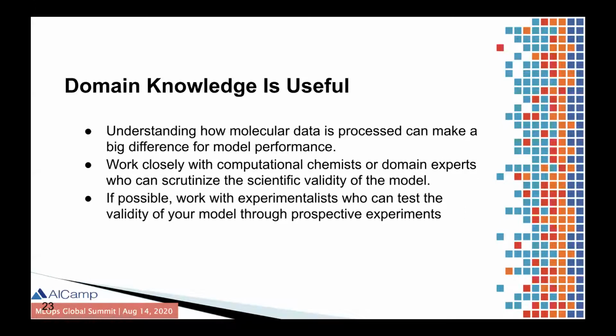So if you have close rapport with teams that can help you do this testing as part of the model development, that will considerably increase the actual performance of your system and make a real difference. Don't only trust retrospective numbers. Insist on the ability to get prospective numbers when building these pipelines.